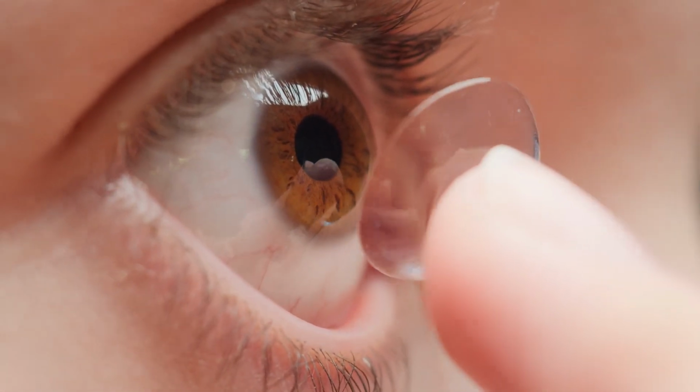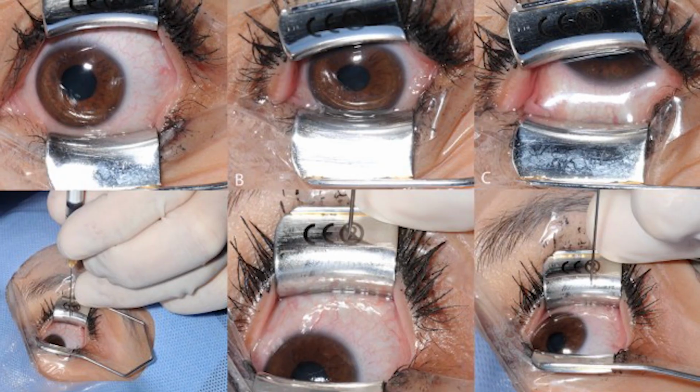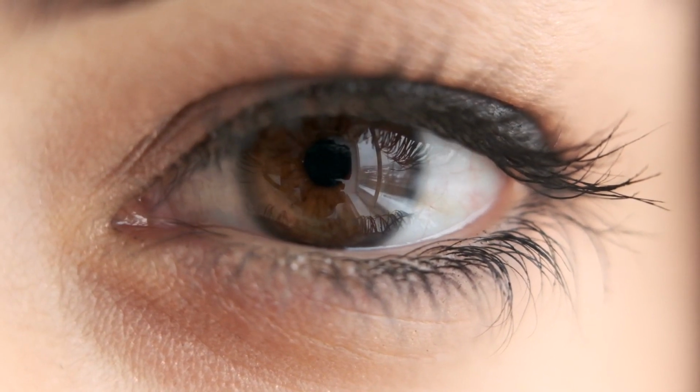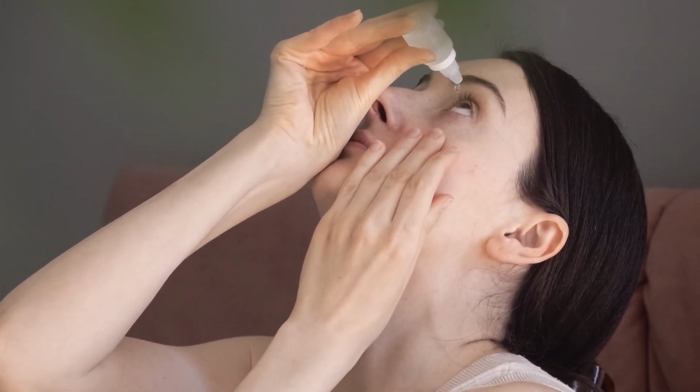So what's the procedure like? Well, usually, just like LASIK, you have to stop wearing your contact lenses for 2 to 4 weeks before the procedure. You go into the office, they put numbing drops on your eyes, and then they'll insert a lid speculum, which is what keeps the eyelid open. Then they'll make a tiny micro incision into the front surface of your eye to be able to implant the ICL. And then afterwards, you will likely have a patch or shield until the following day. Typically, you're going to be using antibiotic and steroid drops to prevent infection and inflammation.